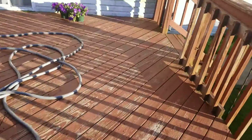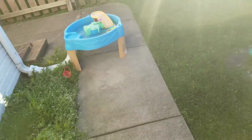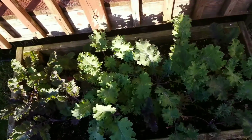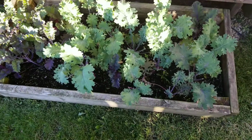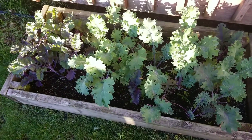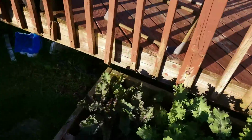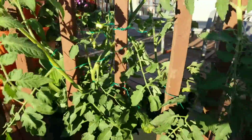Alright, let's take you over to the side gardens. So this is my kale. Now, I've seen from videos that kale is going to get a lot bigger than this. So I'm not sure if this is the variety or if it's going to get bigger, but I have been harvesting off of it and eating. So we'll see. Another tomato on my hillbilly.